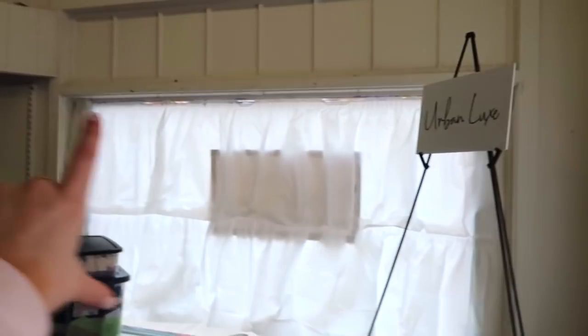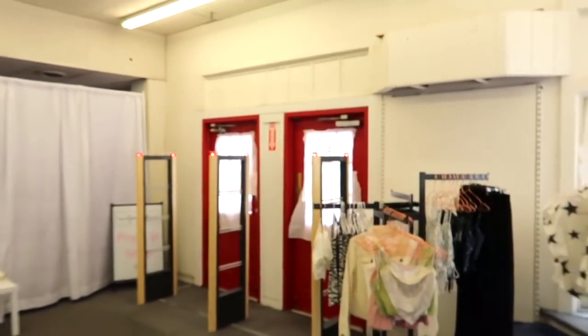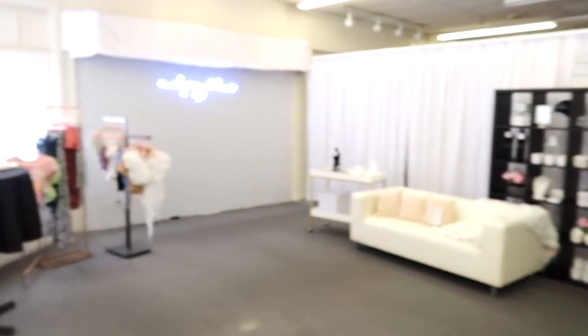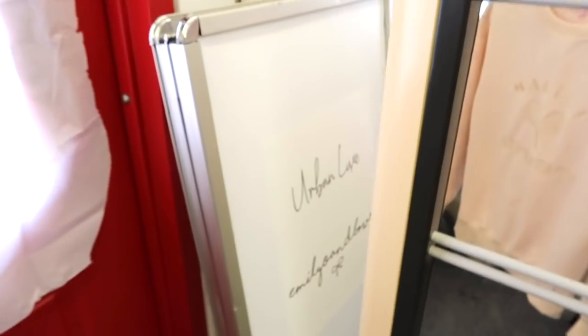And we did block off all the windows. It's not going to be like that tomorrow. Claire just hung this up so people can't see in. And we did it on the entrance as well. So yeah, this is what the space looks like. And then tomorrow we are going to add big white balloons. So I can show you what that'll look like tomorrow. And then we have another sign right here that says Urban Luxe times Emily Owen Bowes. Hopefully that'll work and we can set it out as well.